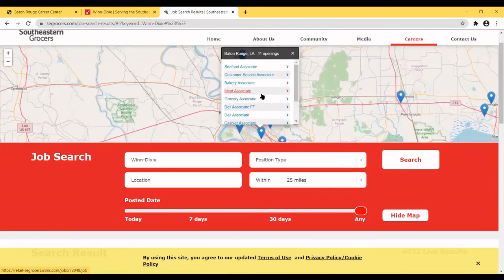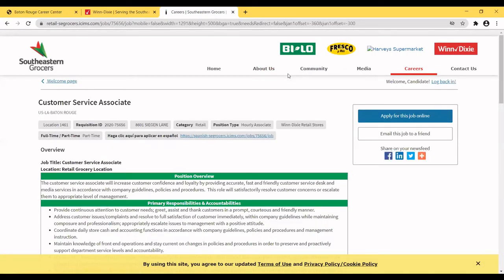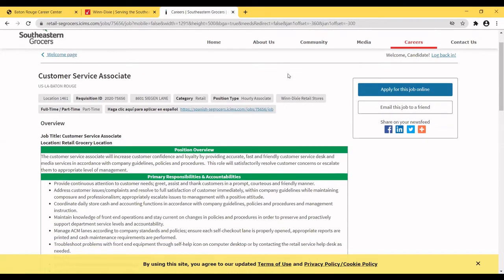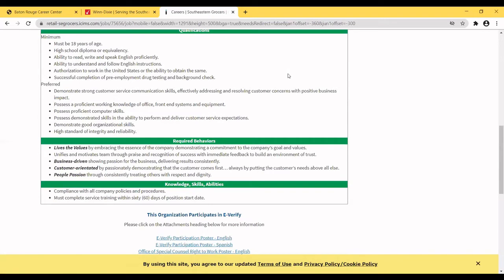And now it gives us a list of possible positions that we can apply. We're interested in the customer service associate position. We're going to click on that. Wonderful. So now it's brought us to the customer service associate position. And it gives us great detail about this position, qualifications, required behaviors.